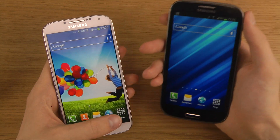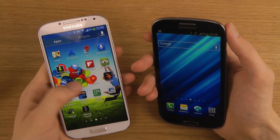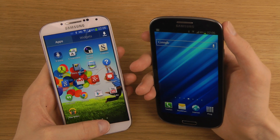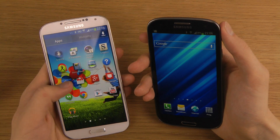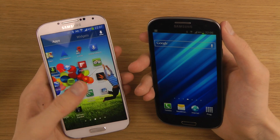But it has some humidity sensors here also in the S Health app. In the S Health app that's from Samsung itself, you can count your steps, take pictures of what you're eating, and maybe get a tip of the day. But that's not the major things. Talked about the major things now in this video.